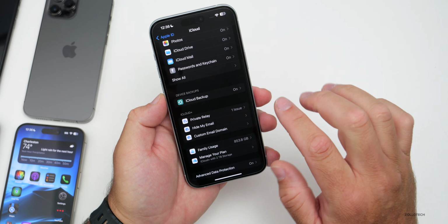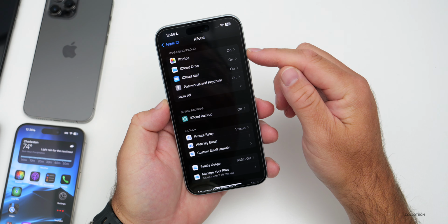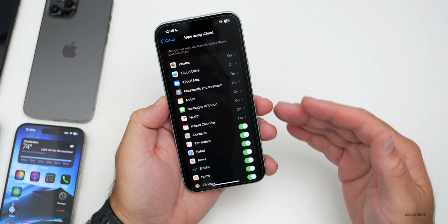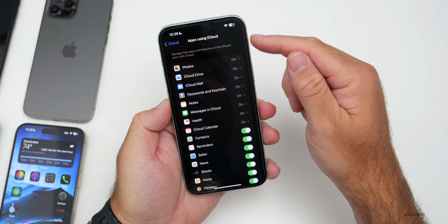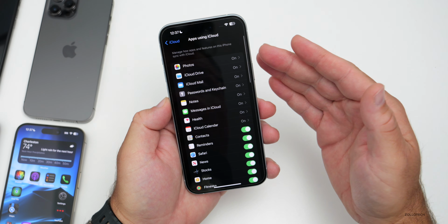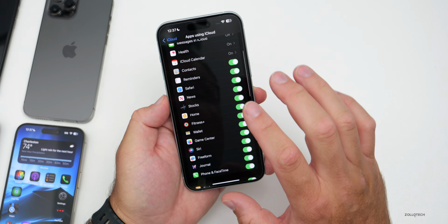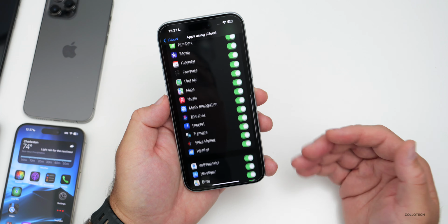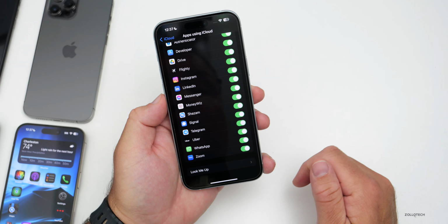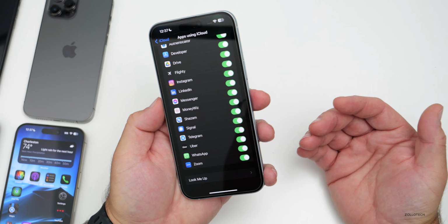Now, if we go back, this is actually backing up a lot of different information. So for example, I have it turned on for iCloud Photos, iCloud Drive, Mail. If we go to Show All, this is how you know everything's being backed up. If you have apps using iCloud, everything that's turned on here is going to be backed up. So everything from photos to messages in iCloud to contacts, reminders, fitness, home, everything in all of these apps is going to have a backup. WhatsApp on its own should actually have a backup, but if you have iCloud turned on, that will back up as well. So just make sure you have everything backed up, then you're good to go.